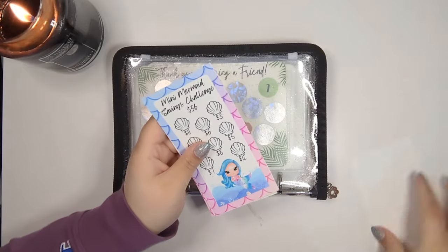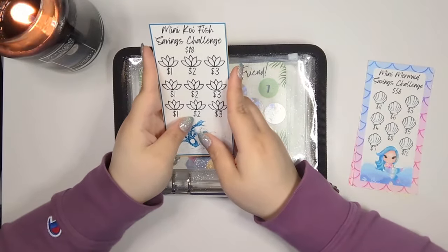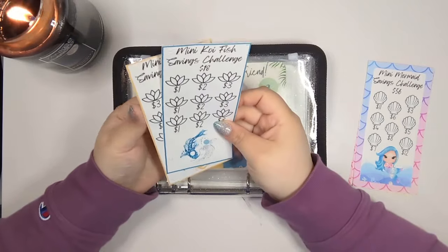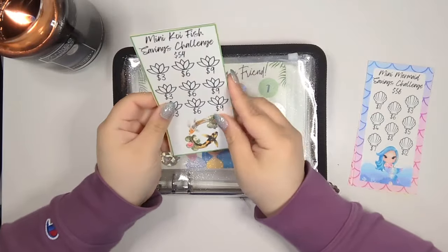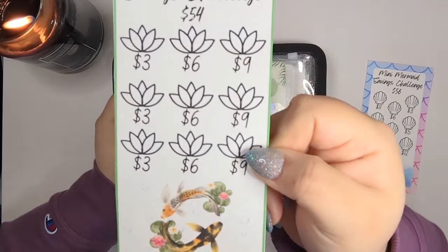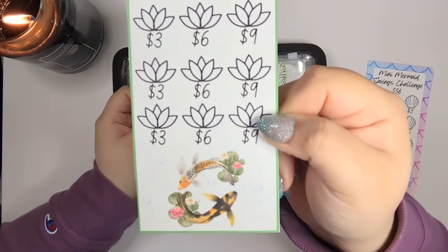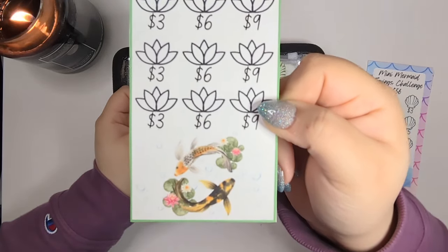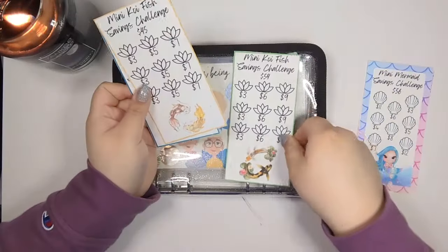And then the other bundle I came out with is called the Mini Koi Fish Bundle. You get three challenges for $3.50, and this one is worth $54, and they're little lotus flowers that you can color in. The highest number on this is 9. Isn't that so stinking cute? And you see the bubbles? Like, I love the bubbles.